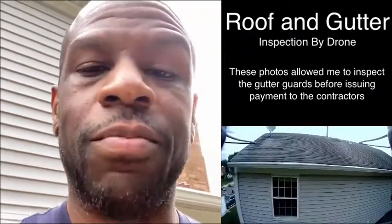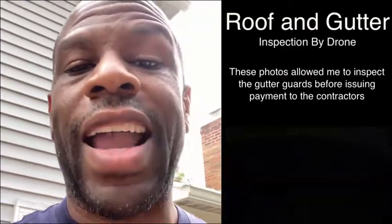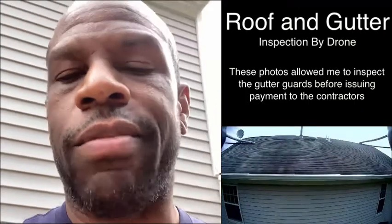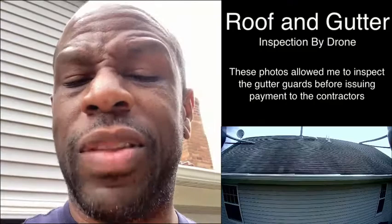And so I actually got some pictures, I got some video, everything looks spot on up above me. And now I can cut that final check, or actually pay by credit card this time, and move on to the next project. So the gutter guards are in place.